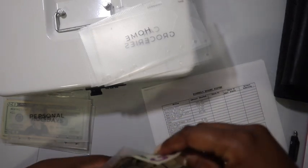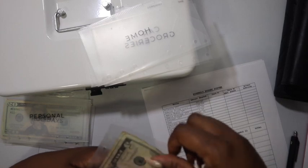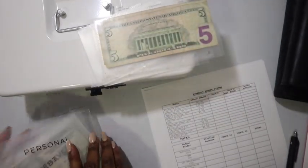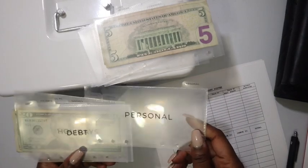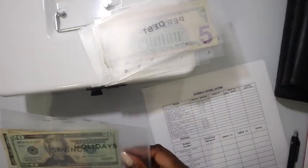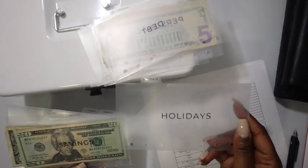I'm now putting the money that I have in here on the document that I created forever ago. And I'm also going to update that document. But the thing is, I don't go into the office anymore. So like, when am I going to print for free? Anyway, so I'm just adding up what I have in here.